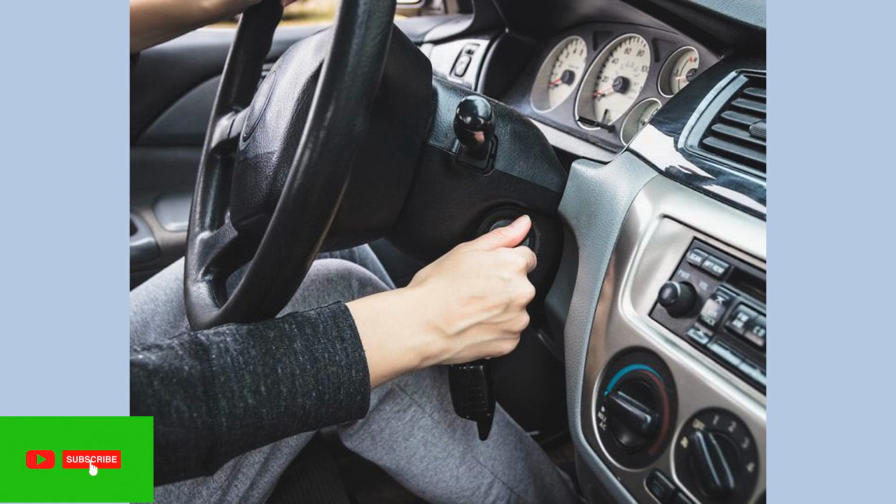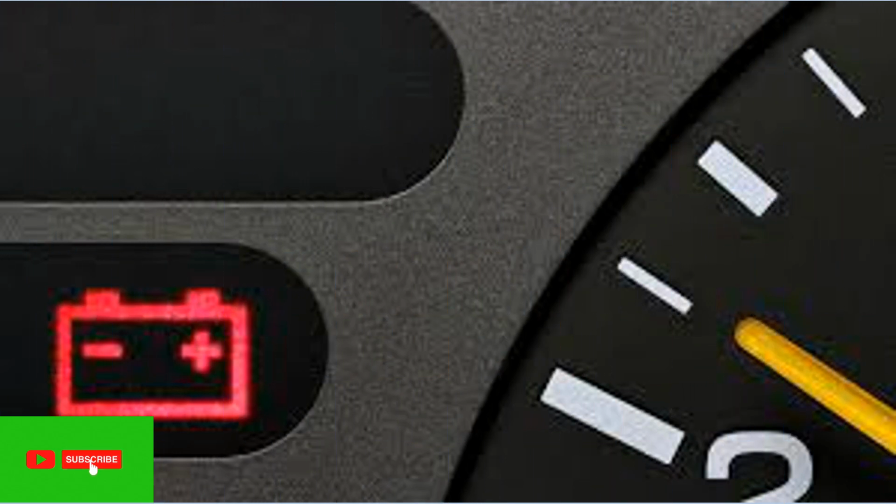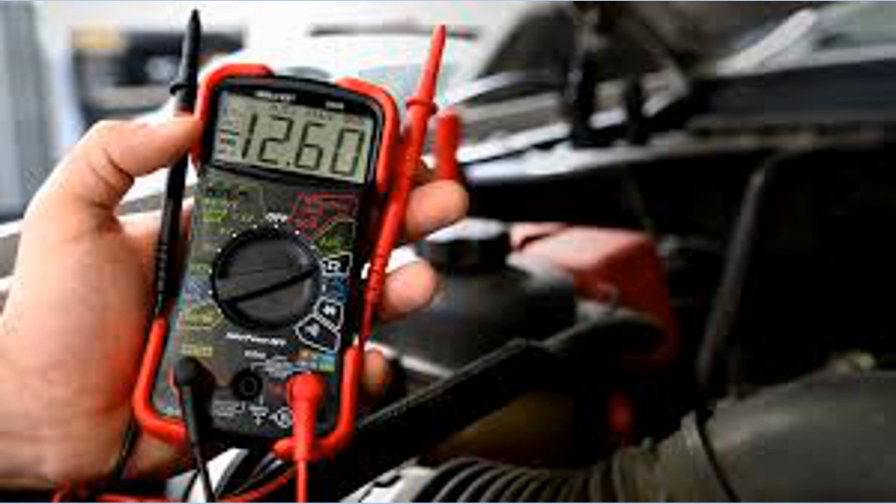Let's jump right in. Symptoms of battery problems: engine won't start. If you turn the key and hear a clicking sound but the engine doesn't start, your battery could be dead.